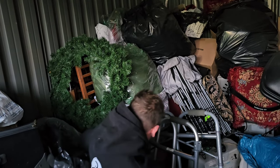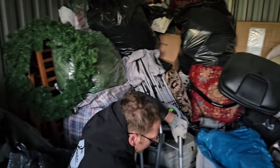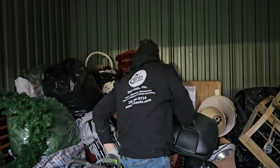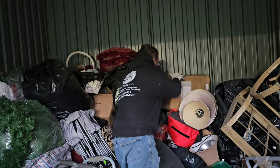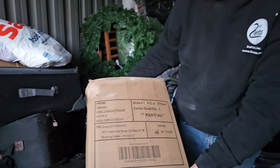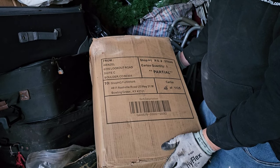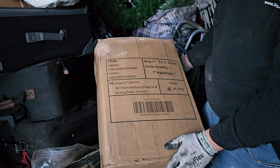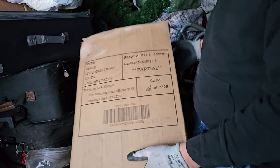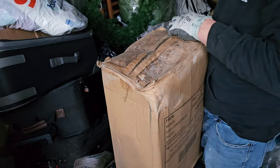We got all these chairs right here. Clothes. You can do it, man. Find that hidden treasure. Oh, that's heavier, isn't it? That's not diapers. Carton one partial. Carton 66 of 1125. It might be diapers. Too heavy.